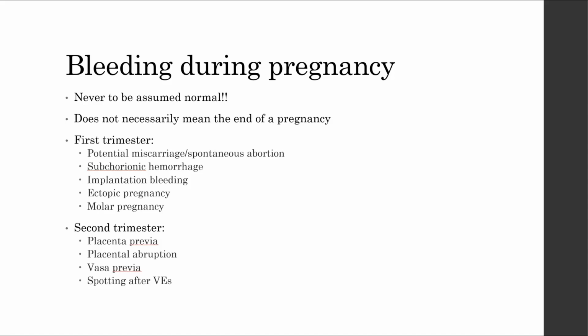And then we often have what we call spotting after vaginal exams, which is very common during pregnancy. So if we're doing a vaginal exam on mom, that cervix is very vascular and very friable, very sensitive. So with that irritation and manipulation of vaginal exams, moms might have a little bit of vaginal bleeding, spotting level, after those vaginal exams, and that is considered normal. We don't get too caught up in that. Usually it's a very mild amount of bleeding.